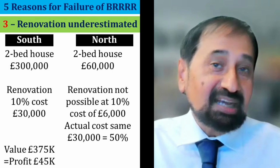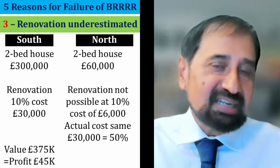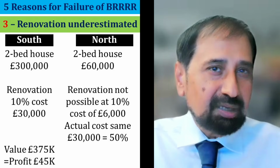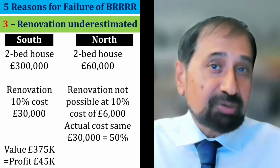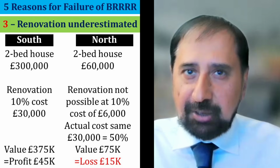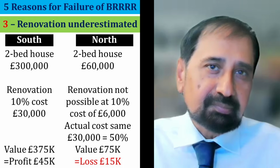not 10%, as some may think. They are the same as the south, as the labour and material costs are similar. So not possible to renovate the same things for £6,000. The actual cost is near £30,000, meaning the renovation cost can be 50% of the property price. If the price still increases by 25% to £75,000, then the investor makes a loss of £15,000.